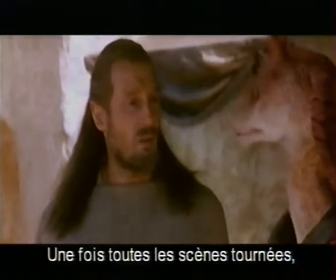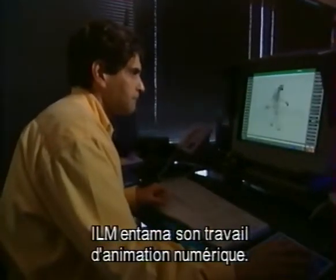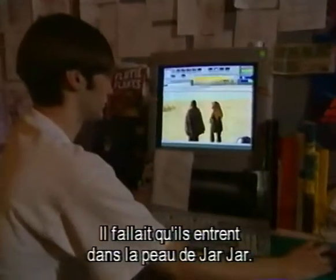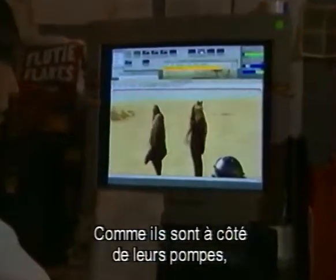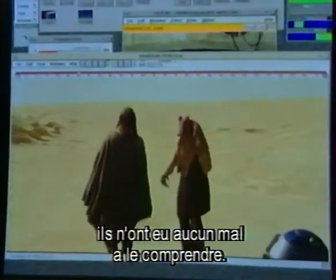Once each scene was filmed, ILM's animators began their work on the computer-generated performances. It was really important for them to get in the head of the character. They really had to understand Jar Jar, and some of them who were confused a lot of the time didn't have a problem getting into Jar Jar's head because he was confused most of the movie.